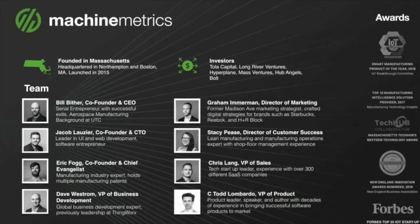So MachineMetrics is the industry's first AI-driven machine monitoring and predictive analytics platform for discrete manufacturers and machine builders. We consider ourselves the machine data component of the digital factory. We were named Smart Manufacturing Solution of the Year for the past 2 years, as well as being named to the Forbes Top 25 IoT Startups list in 2019.